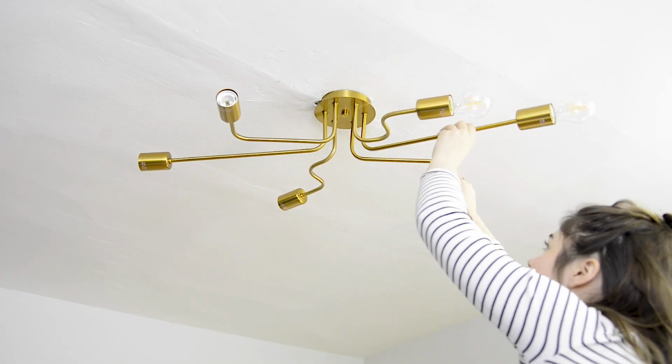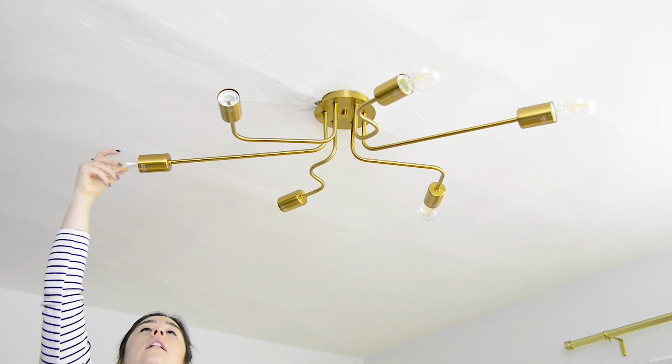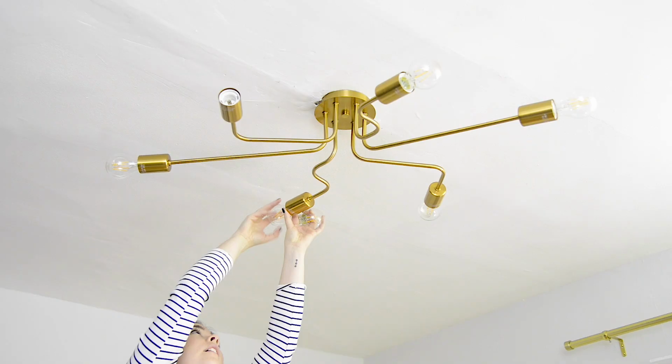What I found through this makeover actually is that you can find some really inexpensive pendants and ceiling lights, and I think this is a really good example of how ceiling lights actually can be really beautiful.